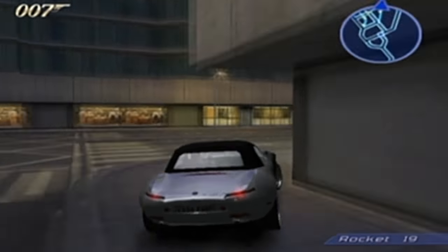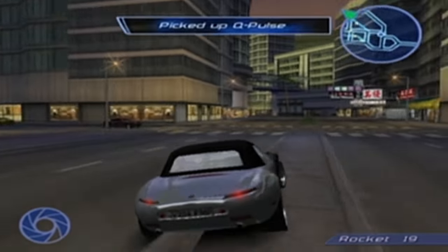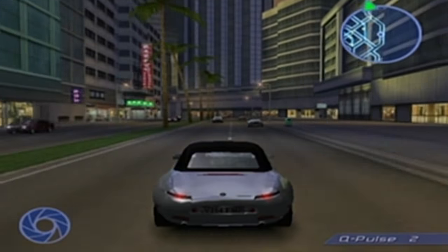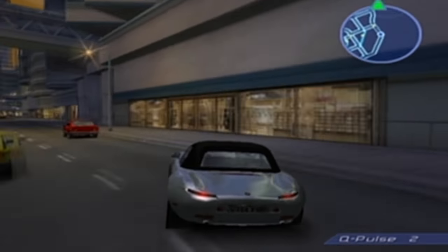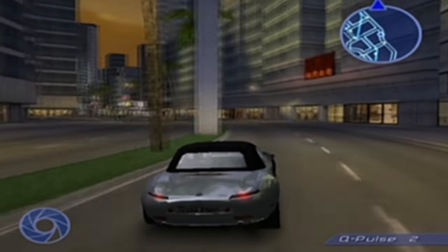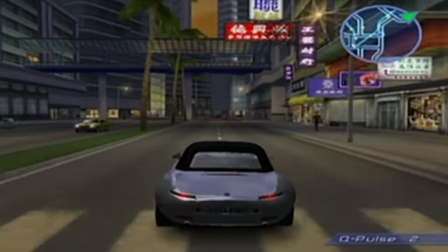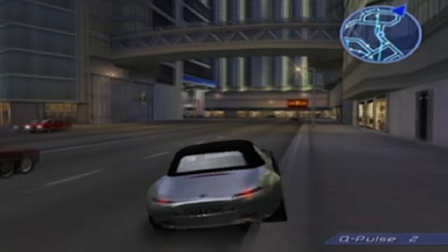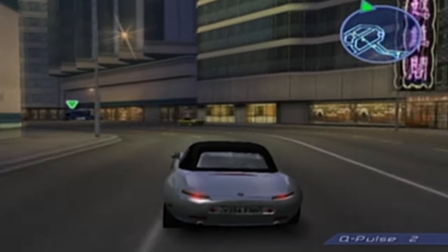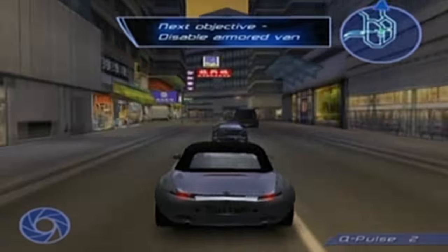On your radar indicate special modifications I've developed for your vehicle, 007. Use them sparingly, however. Have been transferred to that armored van. It is imperative that we recover them.